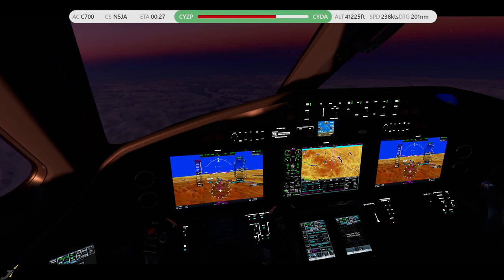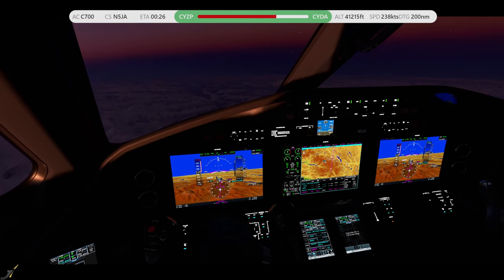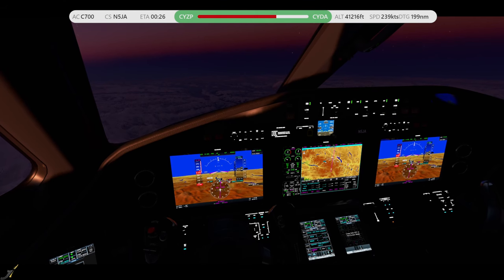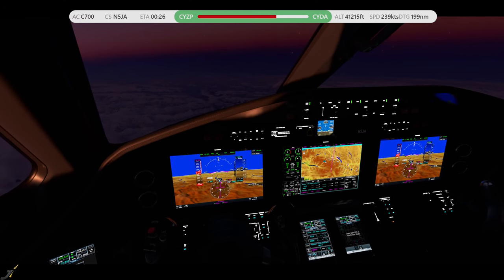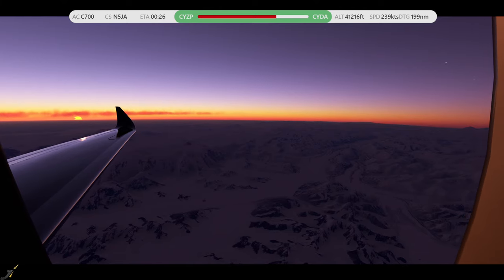Mix in some cargo ops too. Always love flying the cargo birds. Can't wait for the PMDG 777. That'll be lots of fun, doing some cargo hops in the 777. The 777's my favorite commercial bird, so that'll be fun for sure.